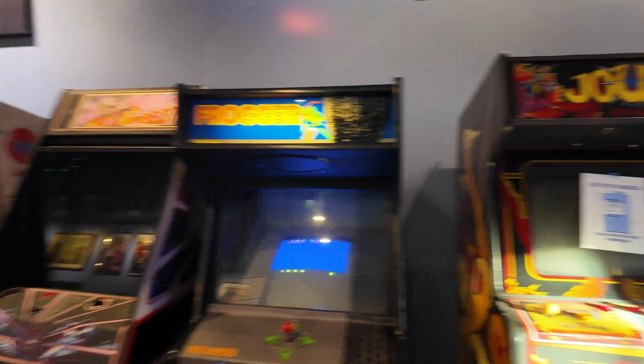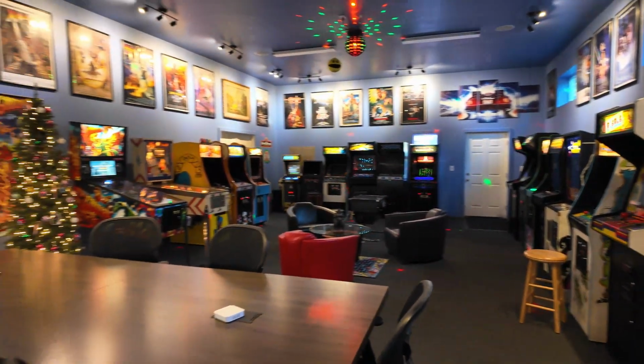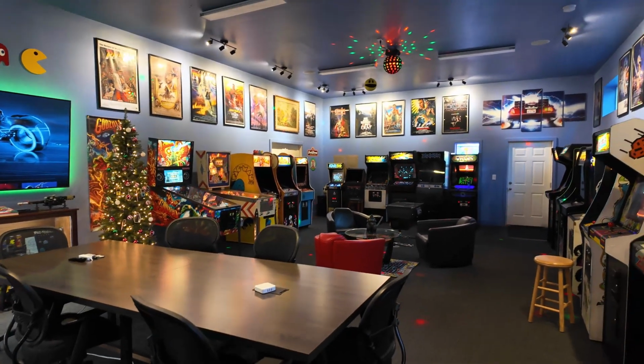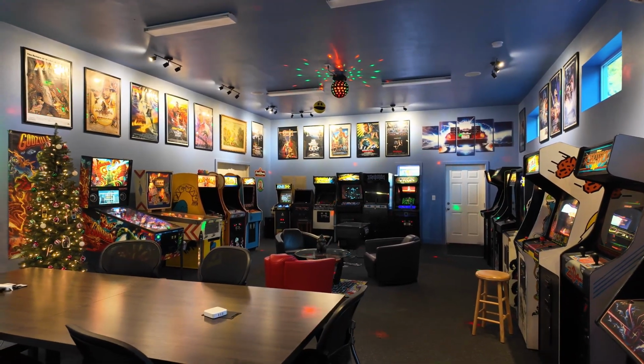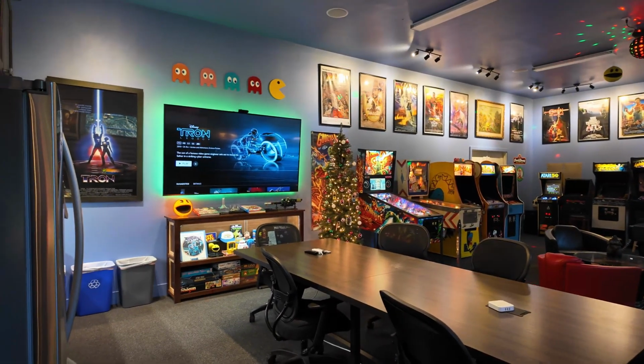As you've seen, I have at least 3 or 4 games that are currently out of order. Most of the arcade games here are 40 plus years old, so they require a certain amount of ongoing maintenance. Part of this hobby is working on the electronics and fixing the problems that happen. Later I'll show the electronics room where I work on repairing the games.